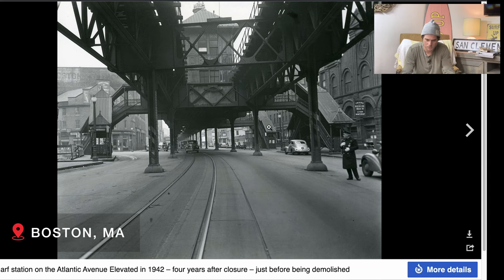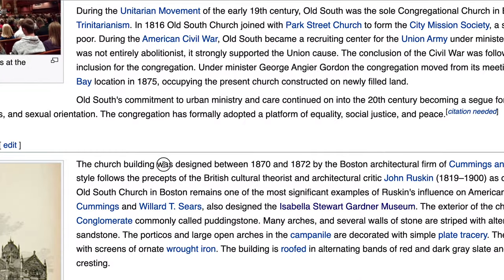What actually happens in life is cars crashing and exploding and people dying. In trains, that almost never happens. And yeah, so right here we see this one, just before being demolished. It's like, what is the reason for demolishing this? And you know how this would be extremely difficult to build in those time periods. So we're just going to demolish it? Because cars, right? Because we need to introduce more debt, we need to separate people, and we need debt and death. And this church building was designed between 1870 and 1872.